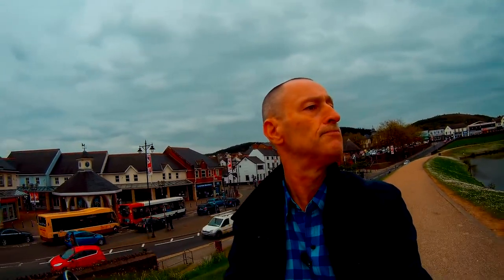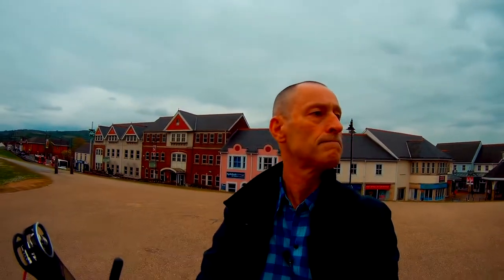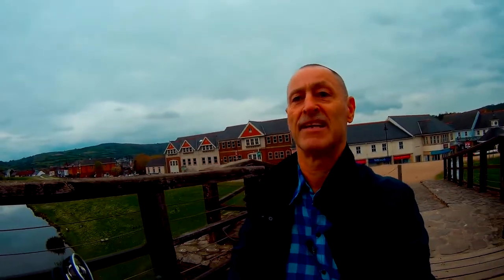Oh, maybe it's not the entrance. Or is it? Yes, it is. I have no idea. Looks a bit cobbly to me. Get ready for a bumpy ride. Good job I got suspension. So I hope the rain holds off, because it's going to be horrible if it's raining. It's not really warm either, it's like maybe 9 degrees.